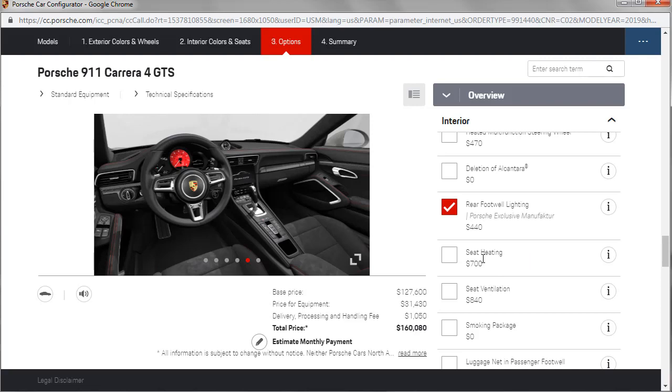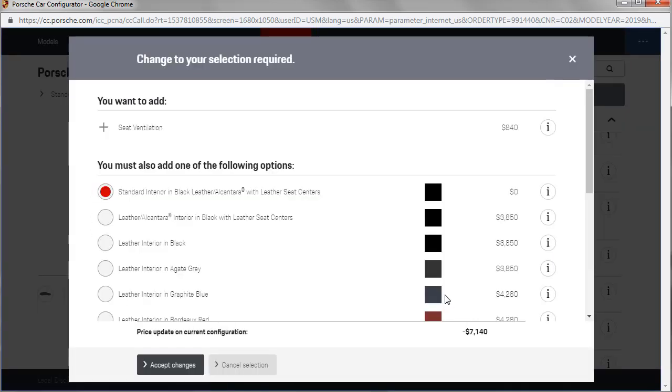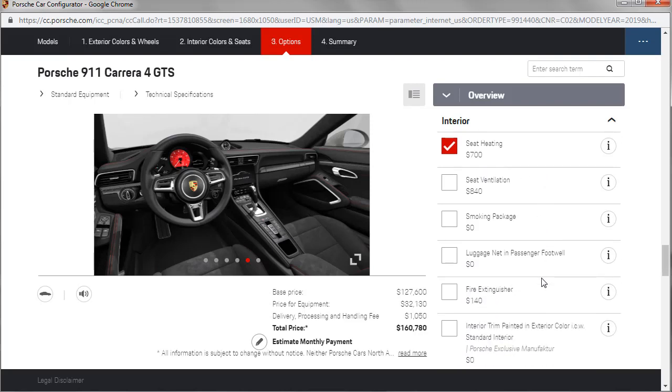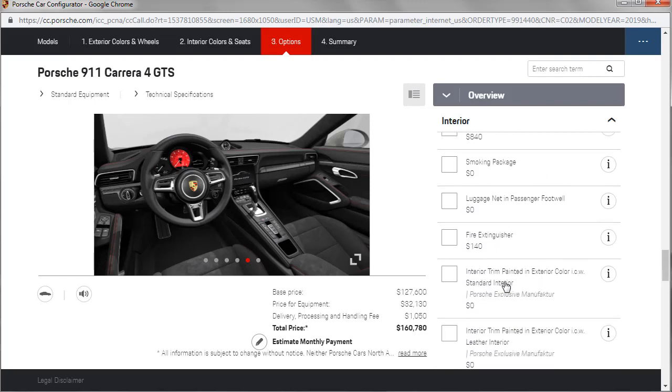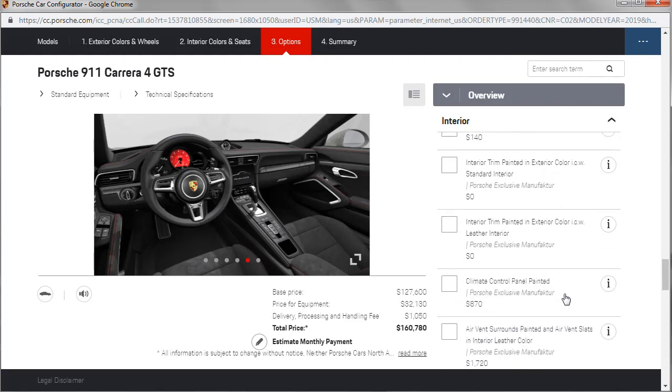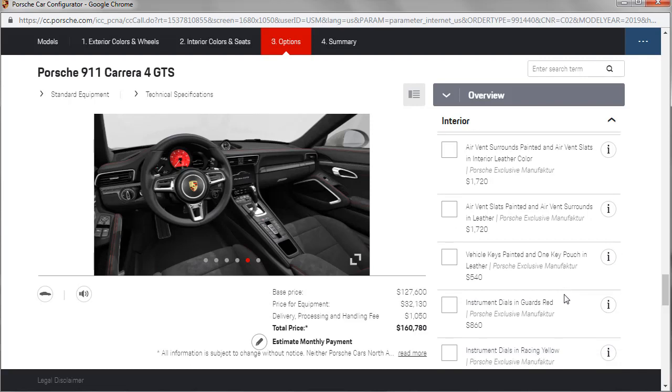Seat heating. Yes. Seat ventilation. Yes. Oh, I knew it was going to have to be leather. Then no. Then just give me the heated seats. Smoking pack. No. Luggage net. No. Fire extinguisher. No. Interior trim. Painted inks. No. No. Climate control. No. No, this is all just vehicle Pete.